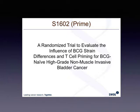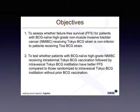These slides are from Peter Black. This is the PRIME trial looking at what is the randomized trial to evaluate the difference in BCG strain and whether or not giving a vaccine for T-cell priming improves BCG cure rates. And so as we discussed with the Connaught versus Tice, that was the initial plan for this trial, was to compare the two, but because of the unavailability of Connaught strain from Sanofi Pasteur, they're using a Tokyo BCG strain, comparing them head-to-head, and then also comparing those that get an inoculation with the Tokyo BCG vaccine before delivery.